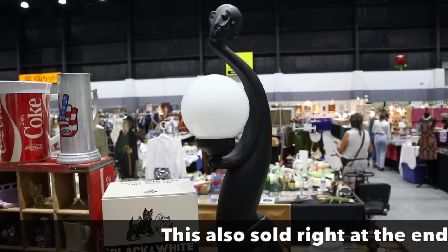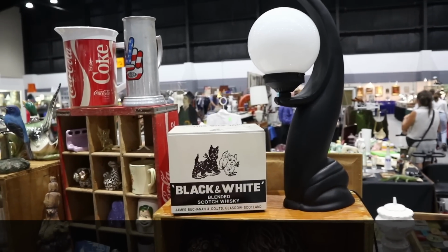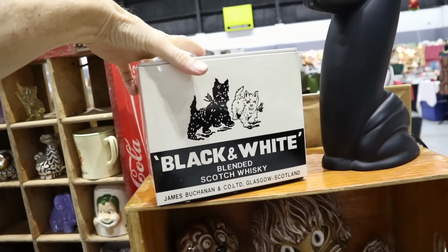It is a wonderful piece, I think, just that long neck and that interesting face. And then next to it, this is really fun. This is also from the 1980s. People keep asking me what's going to be collectible out of the 80s. Well, this is a great piece.